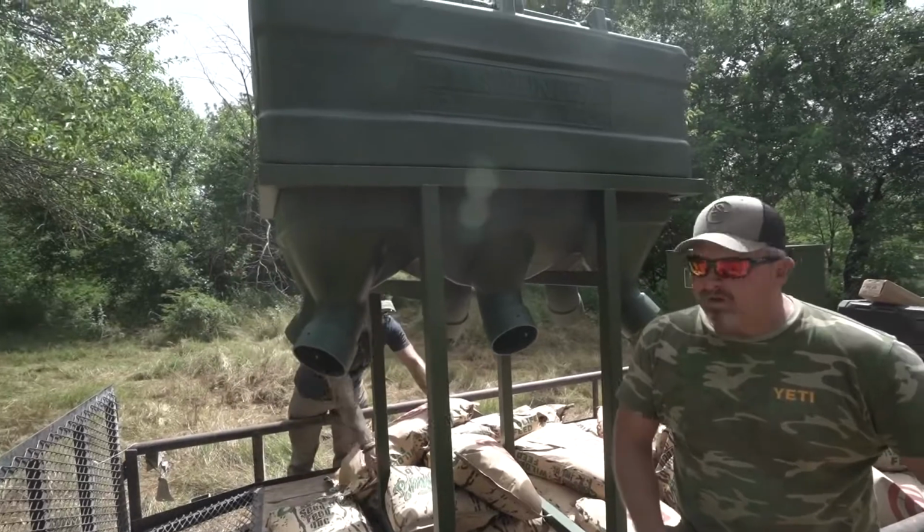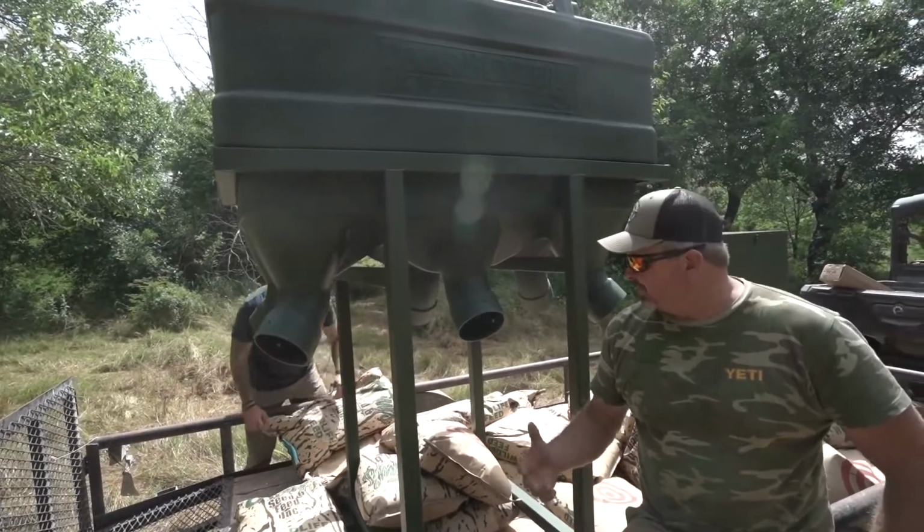Probably a lot of people from the north that are watching this. I know for a fact there is, and they're probably wondering why we're putting protein out. They use wheat fields, soybean fields. What else they use? They use food plots. You know, this is a cross timber area, so there's not a whole lot of farms.